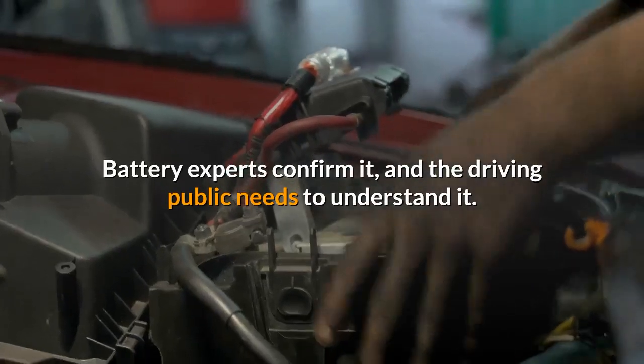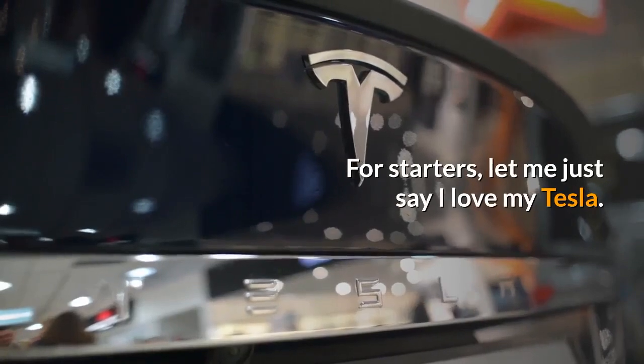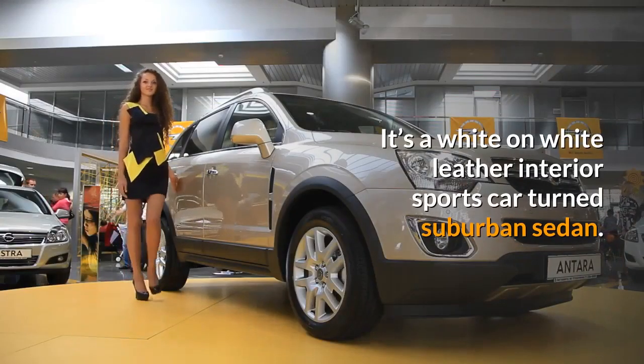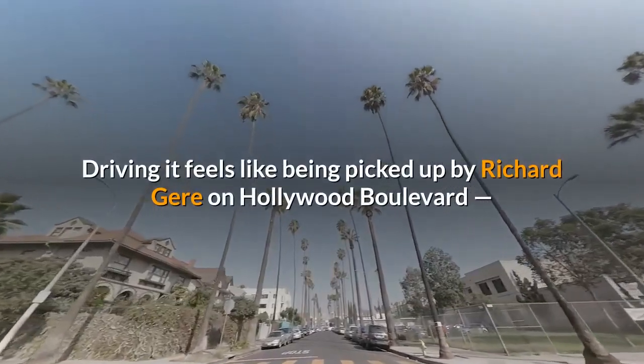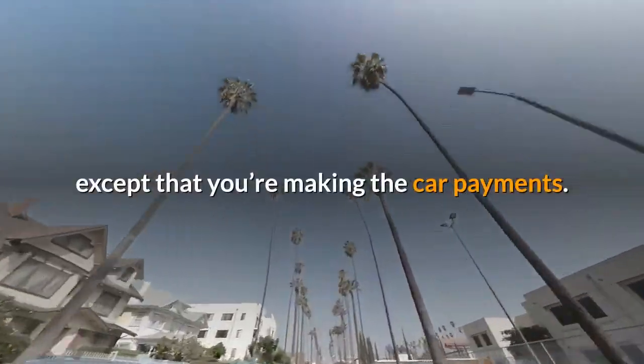Battery experts confirm it, and the driving public needs to understand it. For starters, let me just say I love my Tesla. It's a white-on-white leather interior sports car turned suburban sedan. Driving it feels like being picked up by Richard Gere on Hollywood Boulevard, except that you're making the car payments.